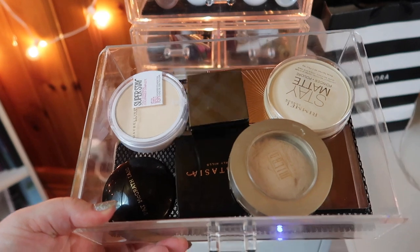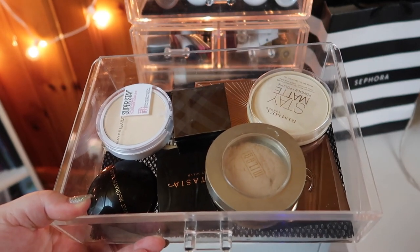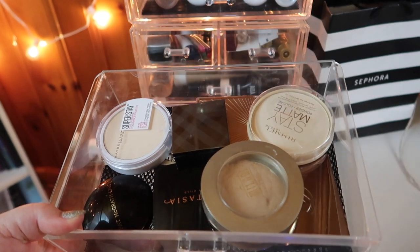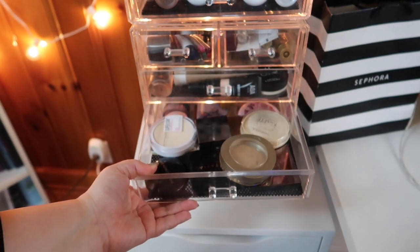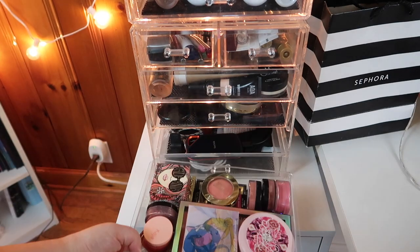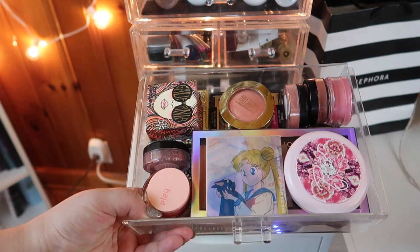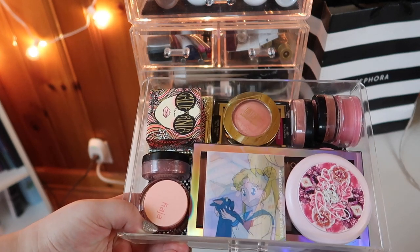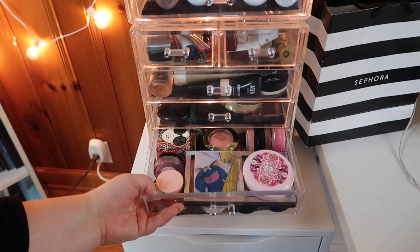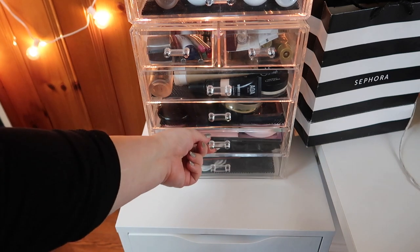These are face powders and bronzers and some contours. I really want to pick a face palette. I already have a face palette in there, but I want to pick a face palette. So I think we're going to leave those alone, as well as the blushes. I might need to move the blushes into an Alex drawer because they're overflowing, which isn't a bad thing. I really like blush now. But it's tough to close that now.